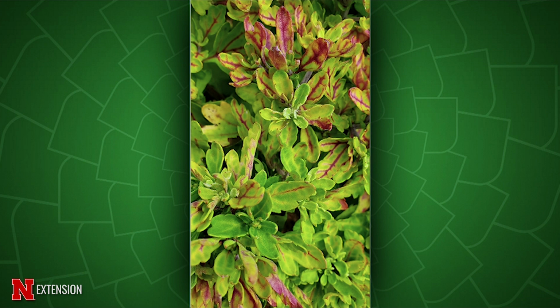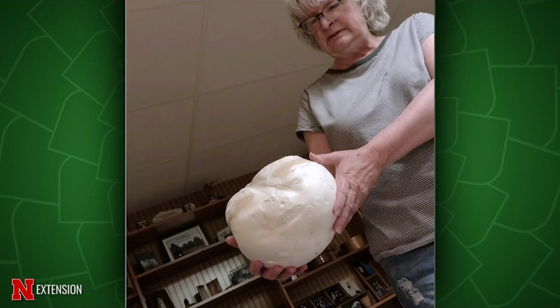All right, this one won't be. You have 1 picture on this. This one comes to us from a farm between Minden and Avoca. Her 92-year-old grandma found this puffball. This is a puffball. It is a ginormous puffball. Super duper cool. This is an edible mushroom, I will say puffballs are.